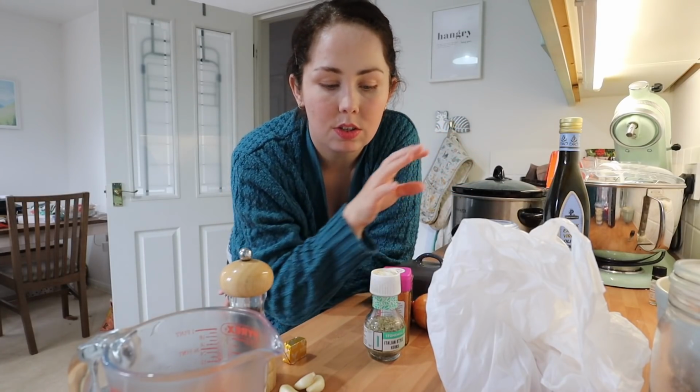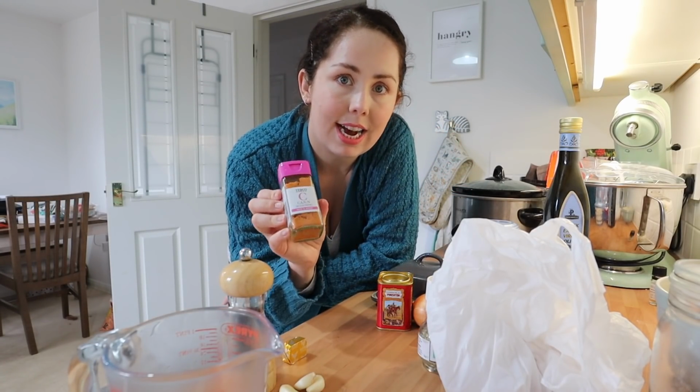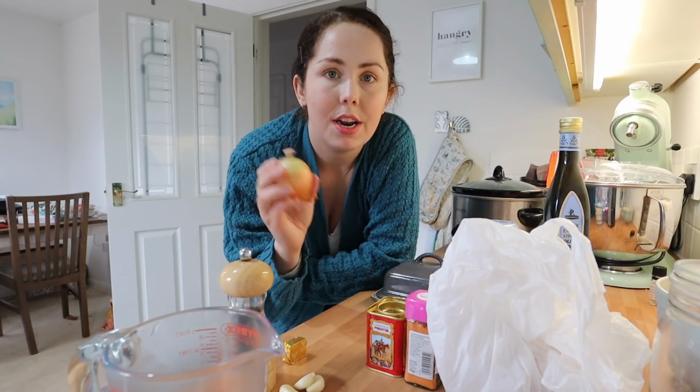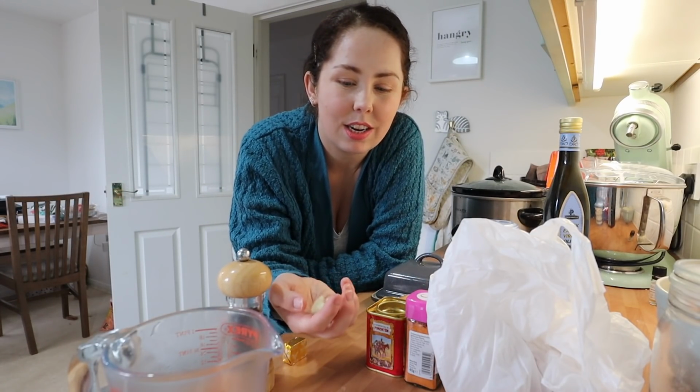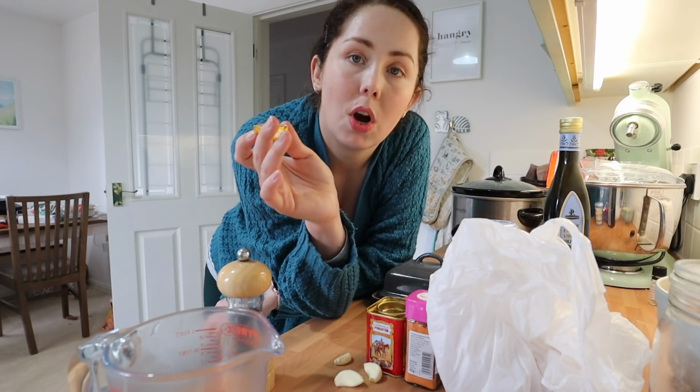We need pepper, salt, Italian seasoning, Cajun seasoning, Aldi sell this, sweet paprika, an onion. I use 3 garlic cloves. Chicken stock, I always use low salt.